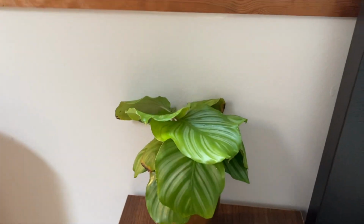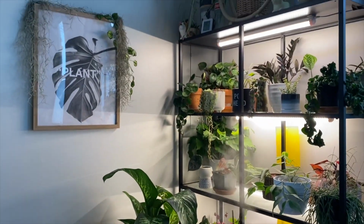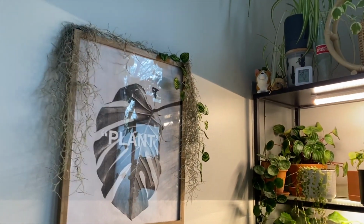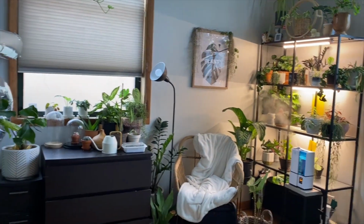Down here, I have this orbifolia. It's just chilling by itself because it's been bad. It had bugs. So that, I think that's basically it. That's my loft. You'll see like some Spanish moss hanging around and some fake plants, but yeah, that is it. Here's that overview again.